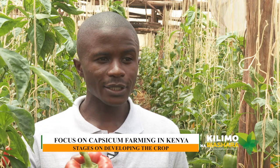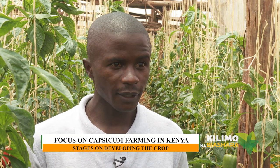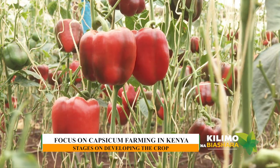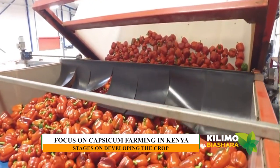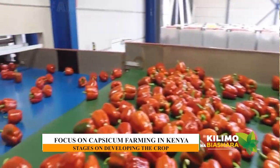You must know the stages of development of the crop, and what the crop needs in these stages. Because at fruit formation, if you apply a lot of nitrogen fertilizers or nitrogen products, you will end up developing more leaves rather than developing the fruit. So at that stage, there is a required nutrient needed in order to have quality fruit development. If a farmer can produce quality, every market will run to that farmer.